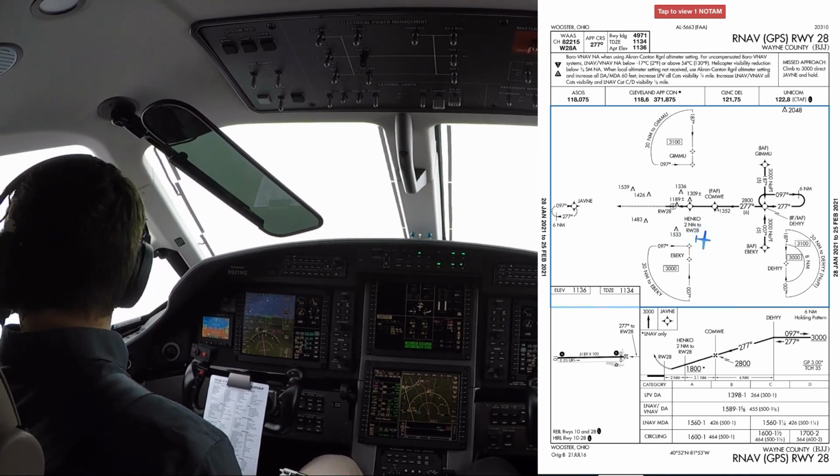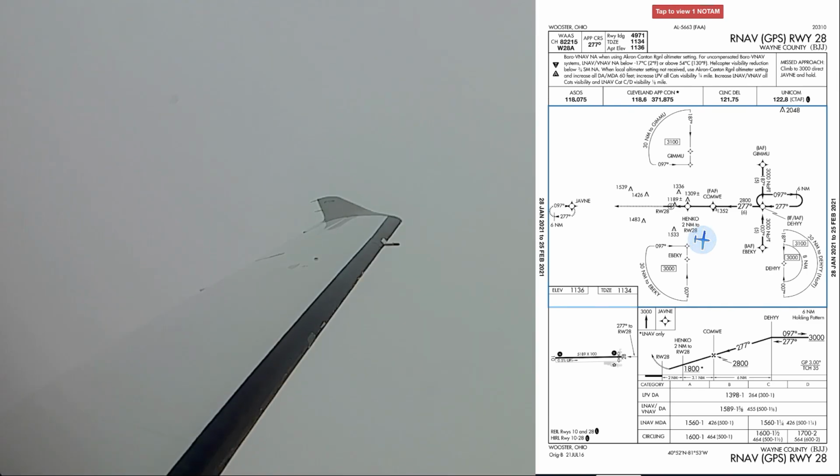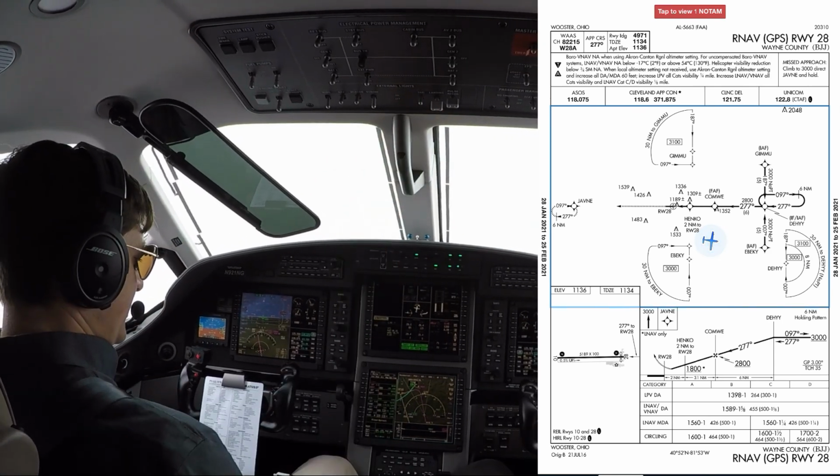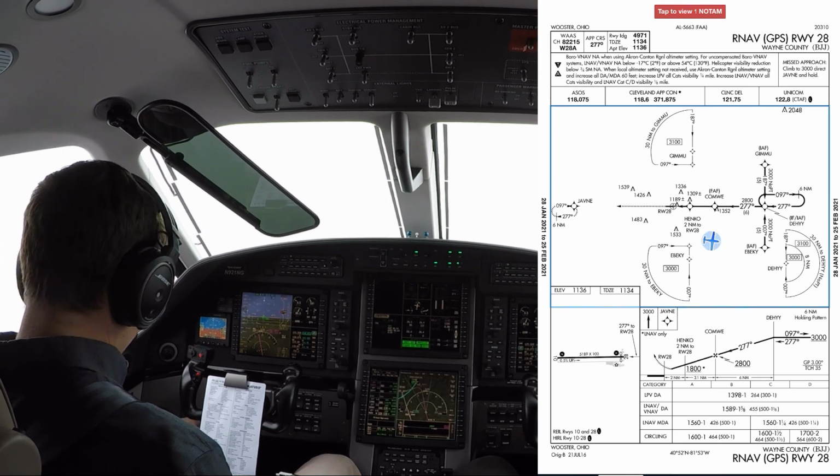All right, current SAT is -1. Looks like we're not picking up any ice anymore. Wings are pretty clear, actually. We are cleared for the approach, and we are 6 miles from Abeki.